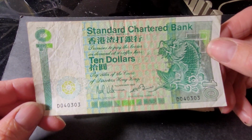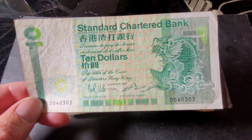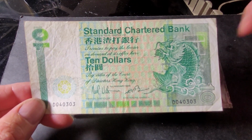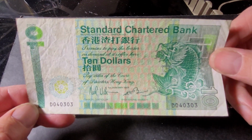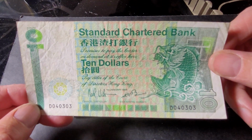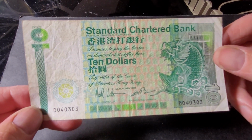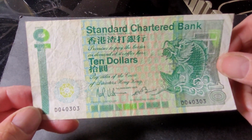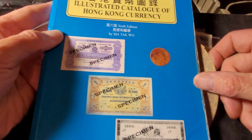Hong Kong currently has 3 different banks that issue banknotes, as well as the government. But in the past, it had other banks that issued banknotes. The last one that closed down, I think in 1976, was the Mercantile Bank. I don't have any of those banknotes. They're very expensive.